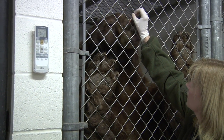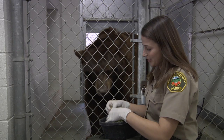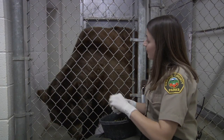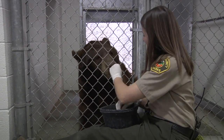We'll also ask them to do a behavior such as bite. Bite. Good boy. Which allows us to examine the teeth as well. While inside, it's very important that we give them an exam, checking the eyes, nose, and ears, making sure they're as healthy as possible. Good boy.